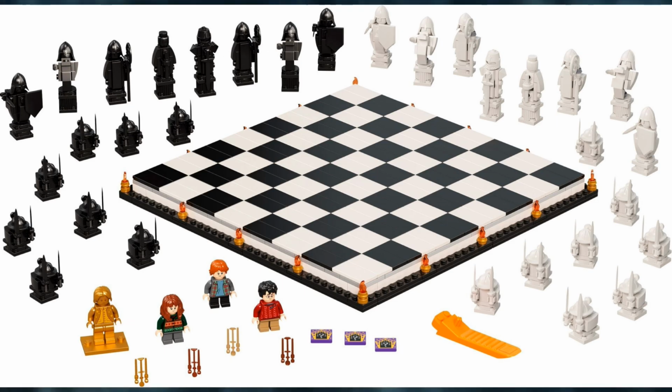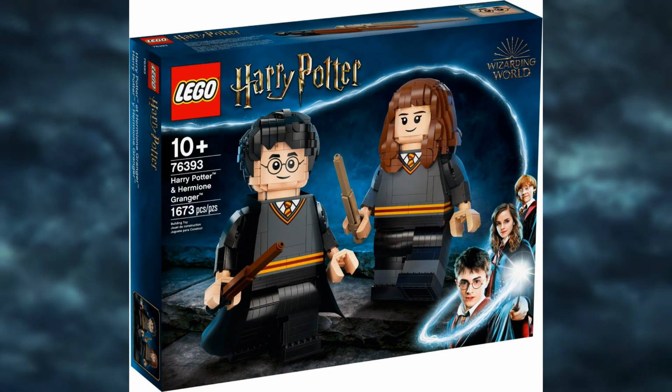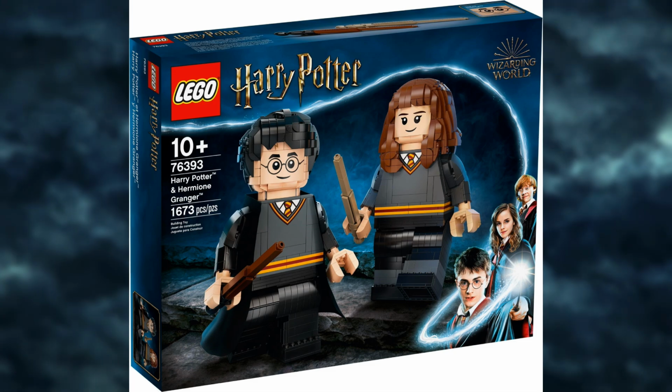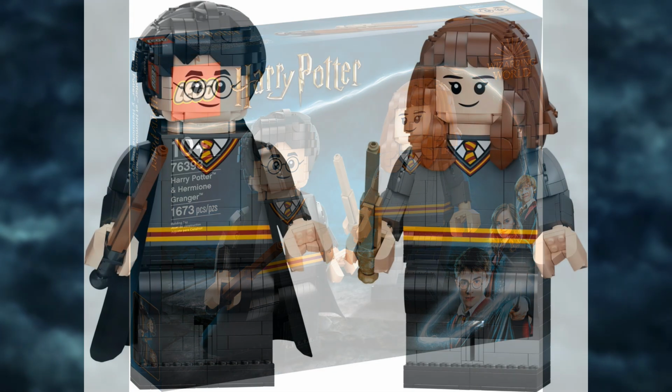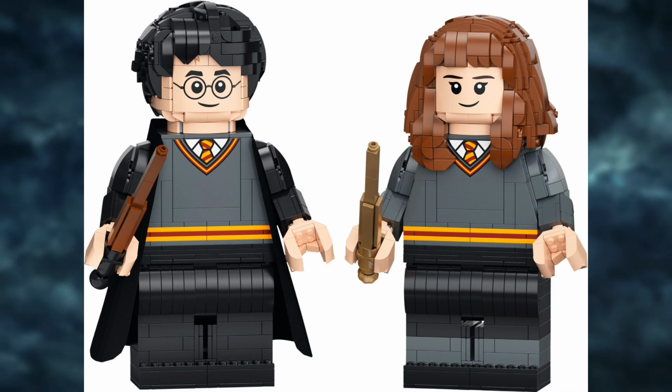We'll just have to wait and see how this set is going to be released. Our next set here is 76393, and this is a really weird one, Harry Potter and Hermione Granger. Now, this set doesn't actually include any minifigures because these sets themselves are just gigantic minifigures.